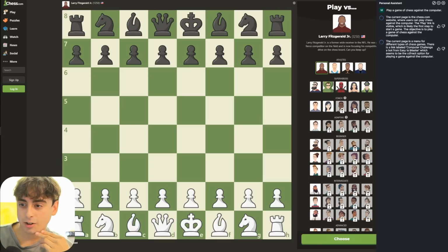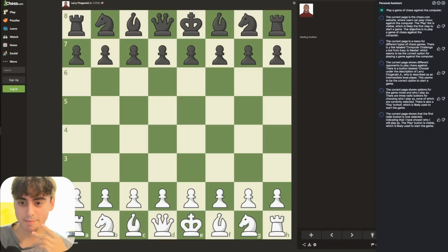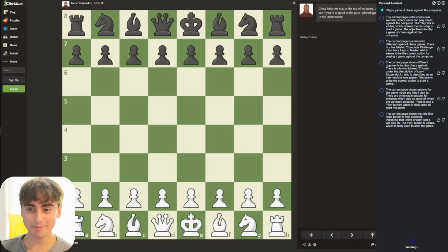Okay, it clicked computer, challenge a bot from easy to master, which seems to be the correct option for playing a game against the computer. Picked the friendly option here, and now it just has to press play. Play button, which is likely used to start the game. Yes, okay, it started the game. It started the game. Let's go.